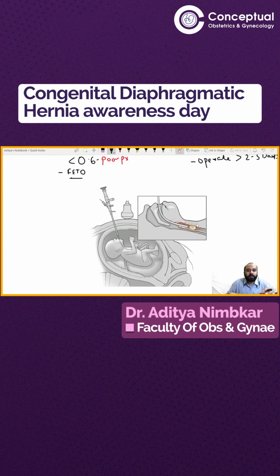in the lungs, and this will help the lung, especially the left lung, stay inflated, and will to some extent push the herniated abdominal contents back into the abdominal cavity from the thoracic cavity. This is to be ideally done around 26 to 30 weeks of gestation.